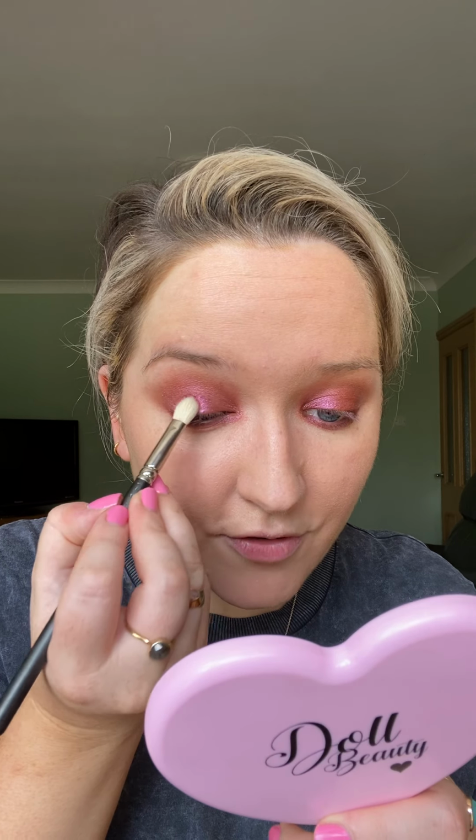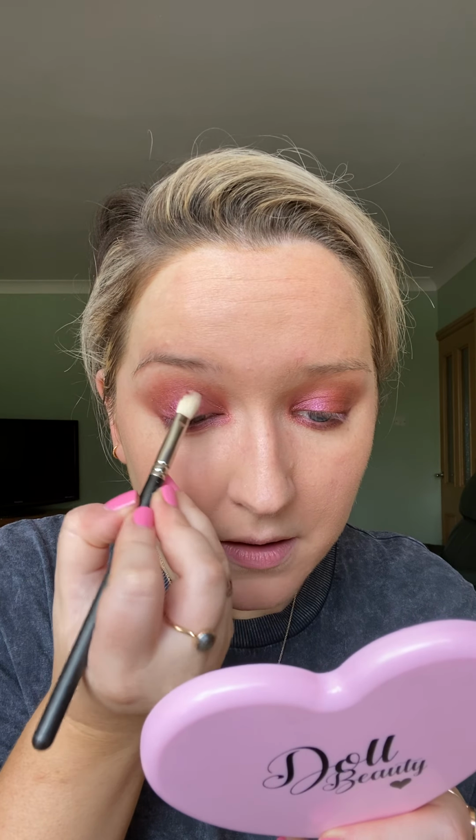Okay, so from here, I'm going to take just a little MAC blending brush, and I'm going to take a little bit of loose pigment in Gypsy from Peaches. This is just kind of a high shimmer pigment. I did put a glitter on this last night and it looked amazing, but I feel like going more pinky today, whereas the glitter I put on it last night reflected light green.